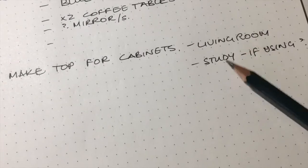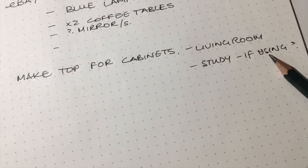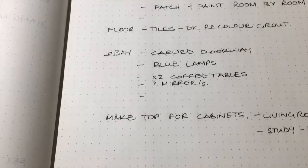I've got things to put on eBay, and I've got to make a top for those cabinets that are in the living room that I'll put the smaller TV on, and also here in the study if I decide I'm using it. So that's the list so far. That's not bad. I'll show you what I mean about the curtains.